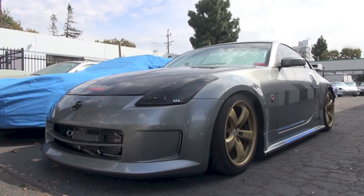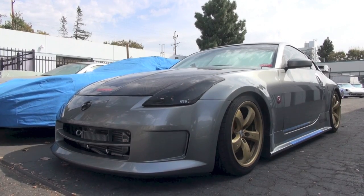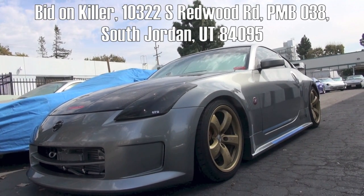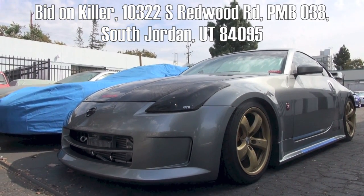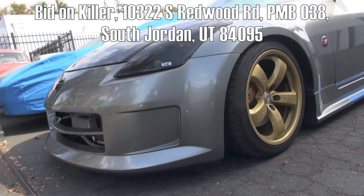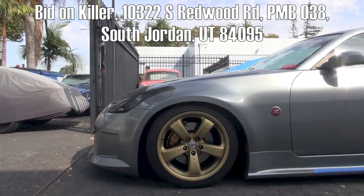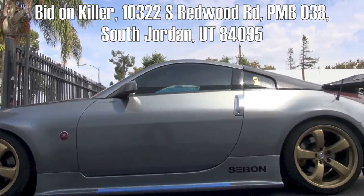So here's what I'm thinking. I've got plans A, B, and C with it, and plan A involves you. I'm going to put it up for sale as is to the TNP project as a whole. At the top, you'll see the P.O. box if you're interested in Killer and having a huge piece of TNP history and probably the coolest 350Z in the entire United States. All you have to do is put a motor in it. Send a bid, what you think you're willing to pay for it as is.